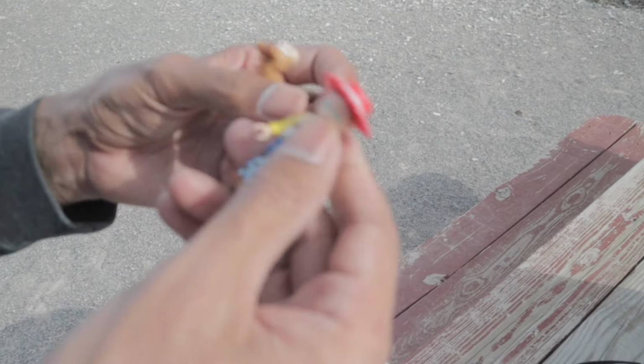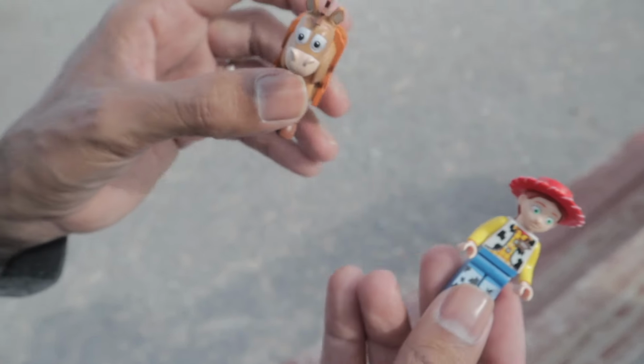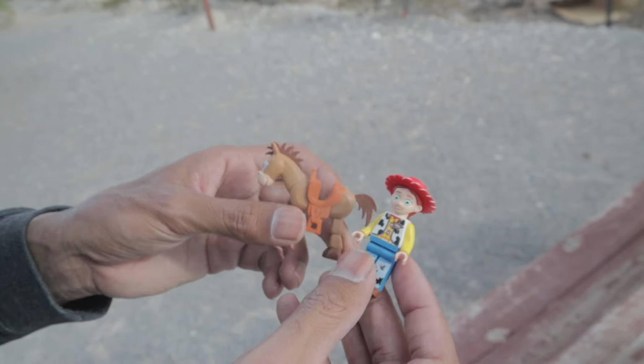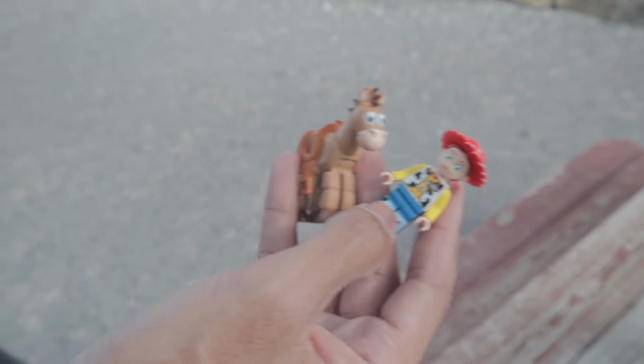One of the cool ones when I first opened that box is we found Jesse from Toy Story, and we also found Bullseye here. These two alone should bring us in about $30, which is half of what we paid for this whole set here. So that's the reason I decided to pull the trigger on the price for all these Legos.